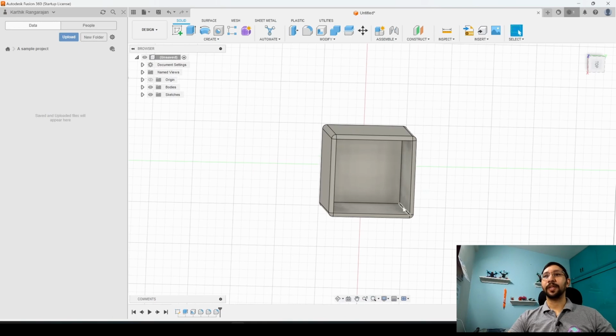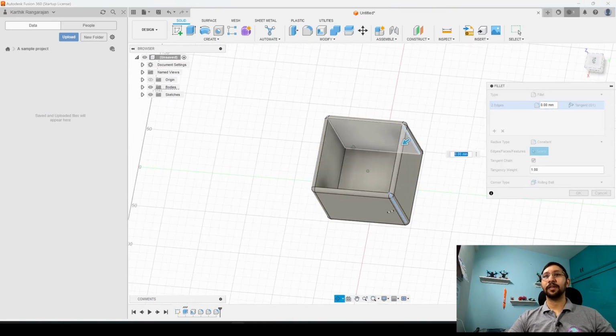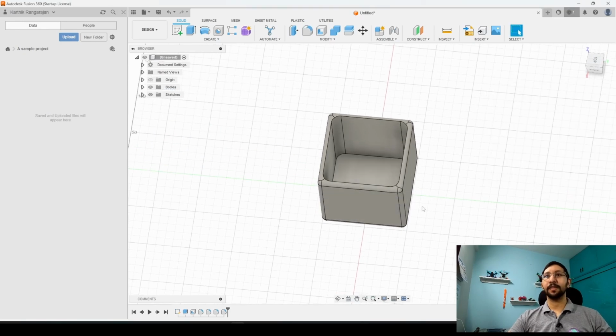And you can also do it inside to make it stronger. If you're 3D printing, you may not have a really strong base, so you can set it to like 10 millimeters. Now it looks good.